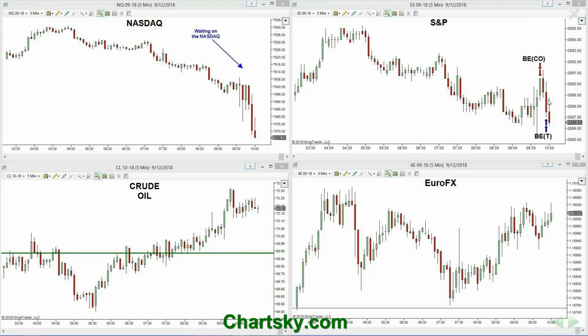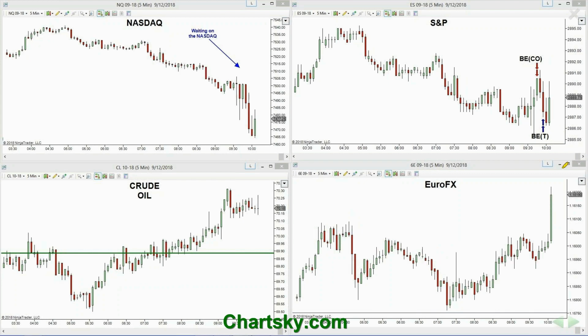And it did turn in our favor just a little bit, but it turned back down, and so we got knocked out this time with a break-even trail. And you can see that right here, another break-even, but this time it's got a little T in there, which means that it was a trailing stop that got hit. And again, it turned up. It was a little bit late.